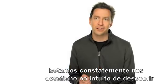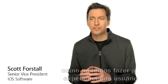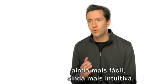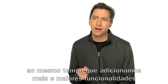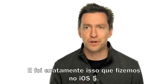We're constantly challenging ourselves to figure out how can we make the user experience even easier, even more intuitive, while at the same time adding more powerful functionality. And that's exactly what we've done with iOS 5.